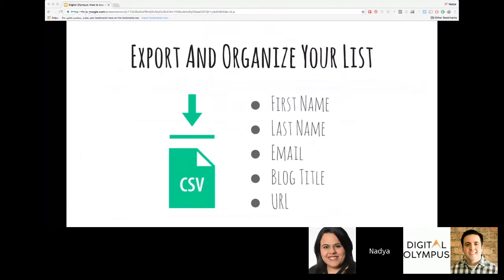These are sites like forums, Reddit, Pinterest, etc. So you want to import your list into a Google spreadsheet or into an Excel document, and then delete all of the columns except for the one that says blog title and URL. And if there isn't already a column, add one for the first name, last name, and email address of that contact.